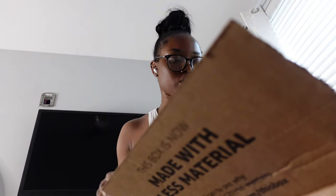Y'all are in the box, so I'm gonna put you down. And excuse my nipples too. I also gotta wash my hair and get ready for my appointment. I washed my bundles already, so they're just air drying.